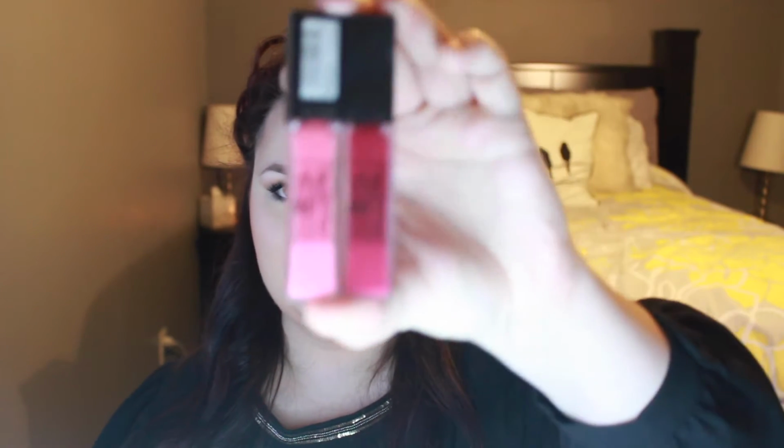Alright, so I will be showing you kind of by brand that I have picked up, and my first brand that I have been loving the colors is the Maybelline Vivid Matte Liquid Lipsticks. So the first color that I will be applying to my lips is the Berry Boost, and I do love this color. It is very cute. It is kind of a dark purple magenta.